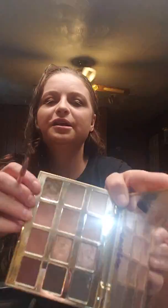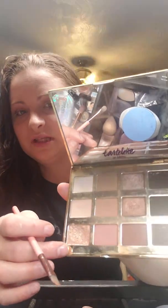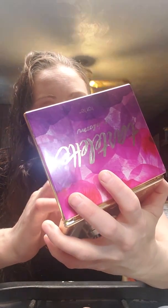This Funny Girl shade is one of my favorite shades. You can tell I've used it quite a bit. The only thing I don't like about this palette is when you hold it up to the light, it shines and it blinds you. But yes, I've used this color a lot.